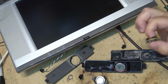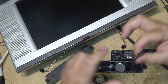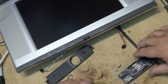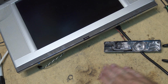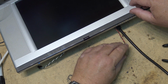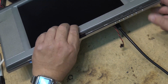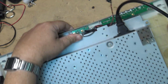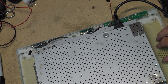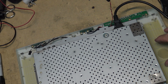Hey, there's some wire. I can rewind that rotary transformer. There you go. Not. But anyway, these speakers are FUBAR. I guess this TV itself is going to be basically limited to just displaying pictures, no sound, unless I can find some speakers that I could put in here. I'm going to take a look through my junk pile and see if I can find speakers that will fit in here. I might get lucky because there's quite a bit of room on the side here, so I might actually have some speakers that I can just stick on the side and make it work.